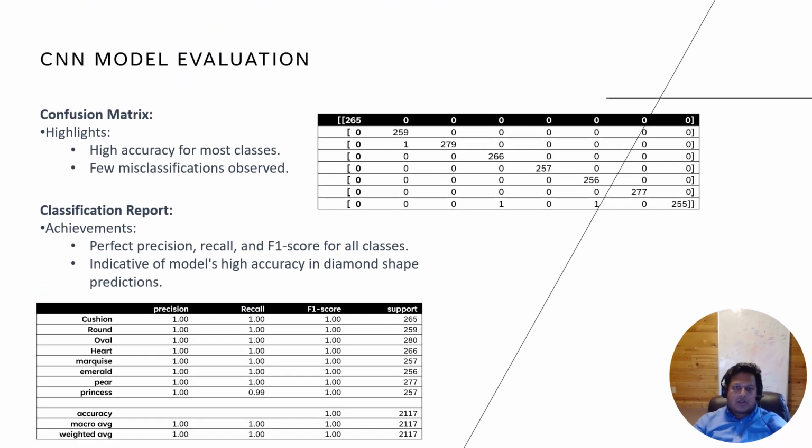For the model evaluation, what we used was the confusion matrix and the classification report. The confusion matrix is a table that is often used to describe the performance of a classification model on a set of test data for which the true values are known.